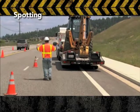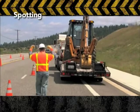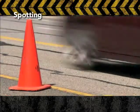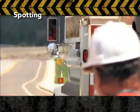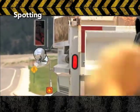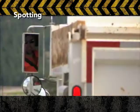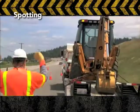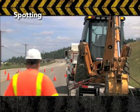Flaggers may be asked to work as a spotter. A spotter's primary function is to provide for the safe backing of work zone vehicles with limited visibility. Spotters also observe traffic as it passes through the work zone to alert workers of possible hazards. Spotters do not hold a stop-slow paddle and cannot stop or direct traffic. Spotters must be able to see the entire backing zone and be in direct line of sight and able to communicate with the driver. Working as a flagger and spotter simultaneously is prohibited.